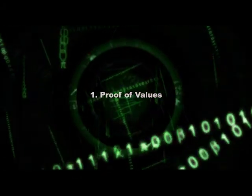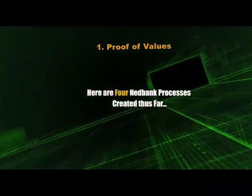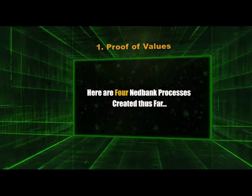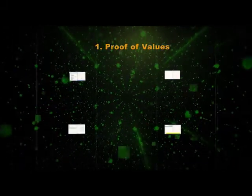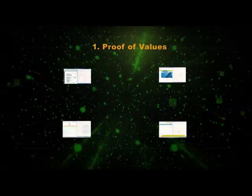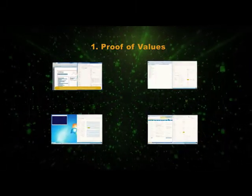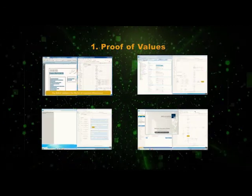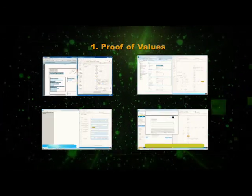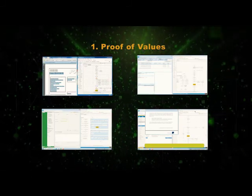Proof of values. Here are four proof of value automations created within Nedbank. These mini projects took 250 man hours to complete and have yielded over 110,000 man hours of manual activities. Over and above the man hour savings, the automation has increased governance, decreased risk, and avoided additional headcount costs.